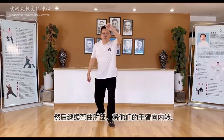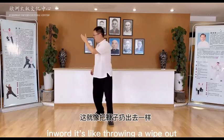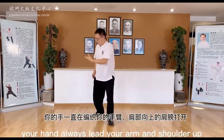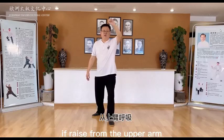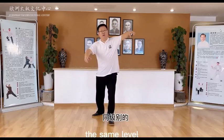It's like throwing the whip out and turn your wrist to bring it back. Your hand always connects your arm and shoulder up. Shoulders opened, not turned over. Two shoulders at the same level and the body settling.